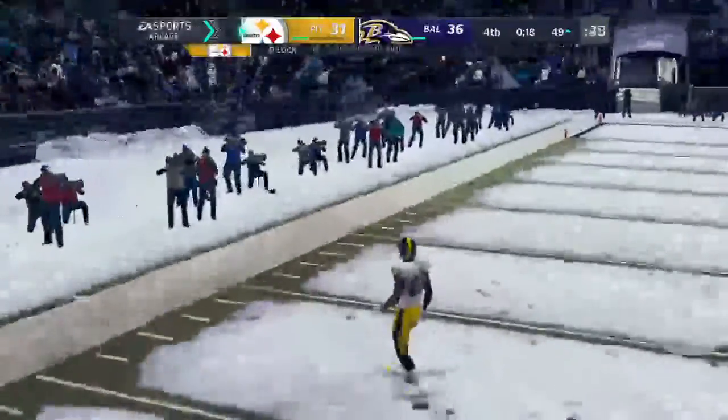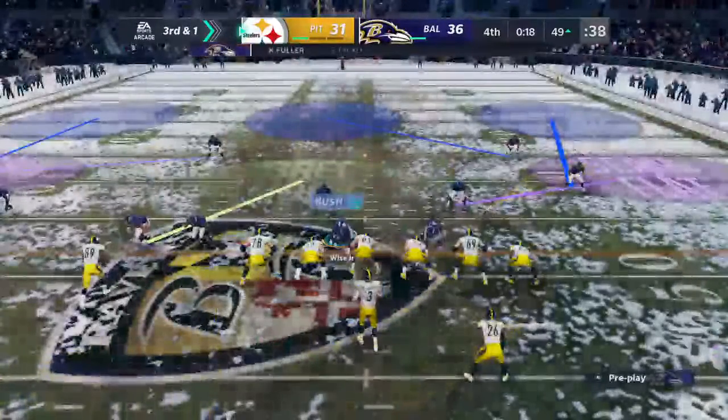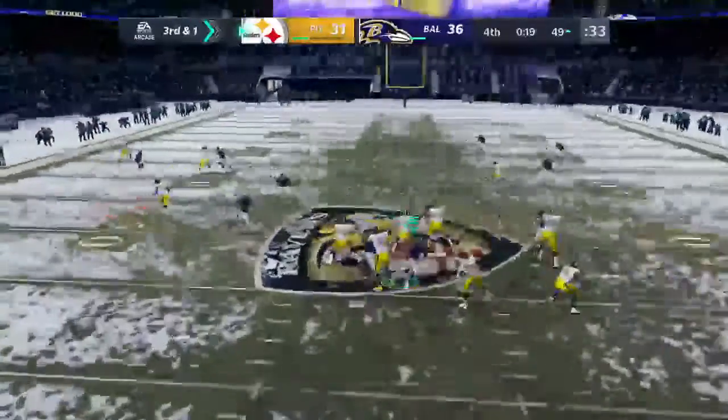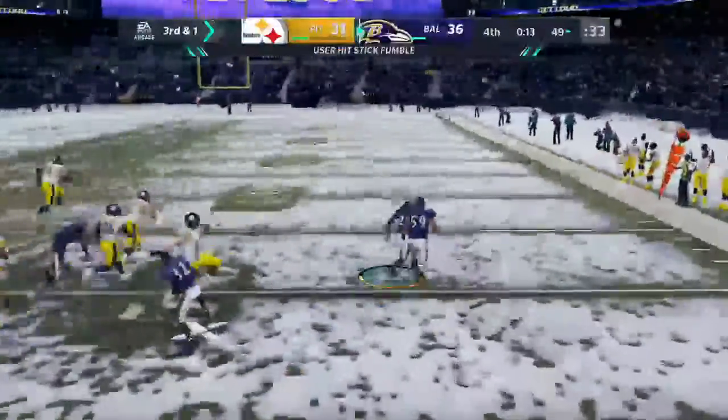And that will be incomplete with the clock showing 18 seconds now to go. They tried to throw on 2nd down, unsuccessful. Now it's 3rd and 1. He'll look to throw. Oh, no, he lost the football. And it's picked up by the Ravens.